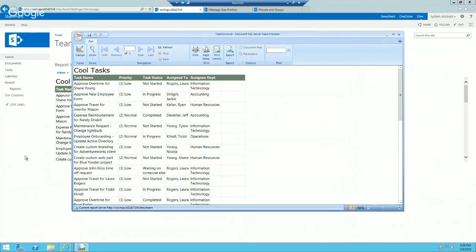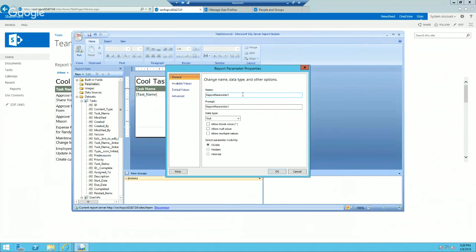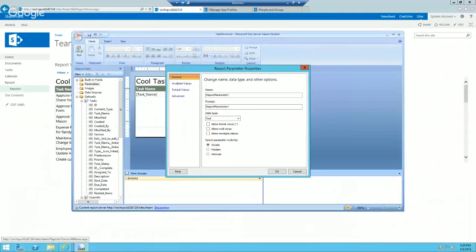All right, so the next thing we're going to do is a parameter. So I'm going to go back to my little design view here. And I might be a little rusty on this. It's been a couple of years. So I'm going to add a parameter. And I'm going to get my other blog posts up in front of me in case I screwed up. All right. I'm going to call this department like that.